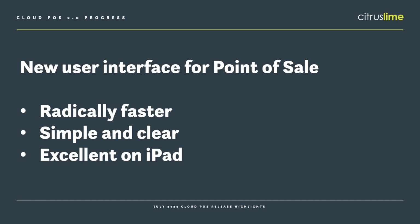So now we'll have a brief run through of Cloud POS 2.0. It's fair to say that things have been a bit turbulent in recent times, and forward-thinking companies are turning to technology to help their teams to do more with less. And that's what we're going to support with a brand new Cloud POS user interface, or UI.